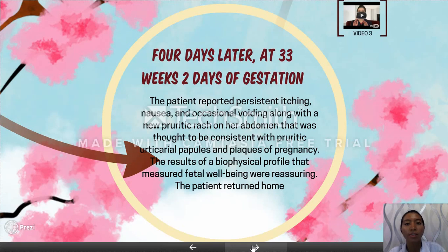Four days later, at 33 weeks, 2 days of gestation, the patient reported persistent itching, nausea, and occasional vomiting, along with a new pruritic rash on her abdomen that was thought to be consistent with pruritic urticarial papules and plaques of pregnancy. The results of the biophysical profile that measured fetal well-being were reassuring. The patient returned home.